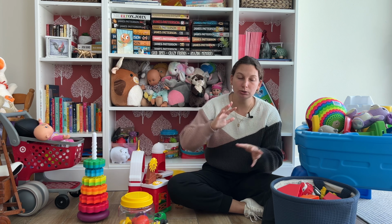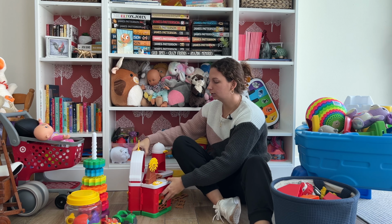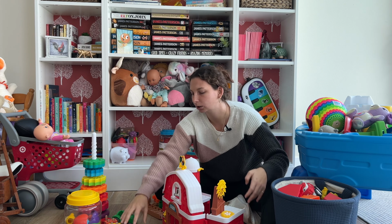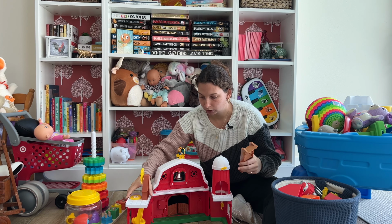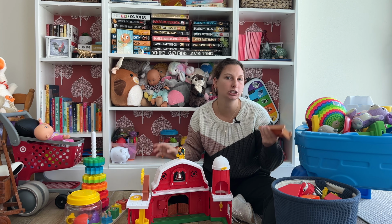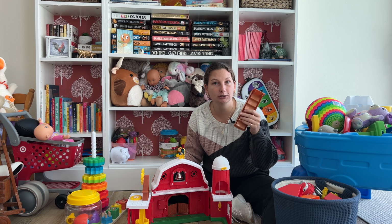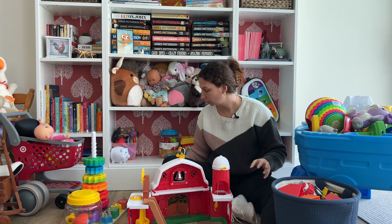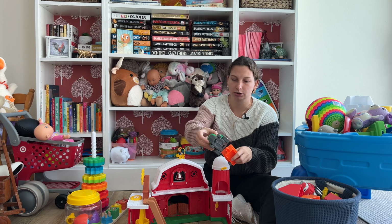So this is a little farmhouse that my older sister got for her. And it is a toy that plays with smaller pieces, okay? So there are pieces to this game where if they're not with this house, with this farm, she doesn't understand that they go there. So for example, this is the little ladder that helps the people get to the second story. This is a tractor. The tractor goes with the farm.